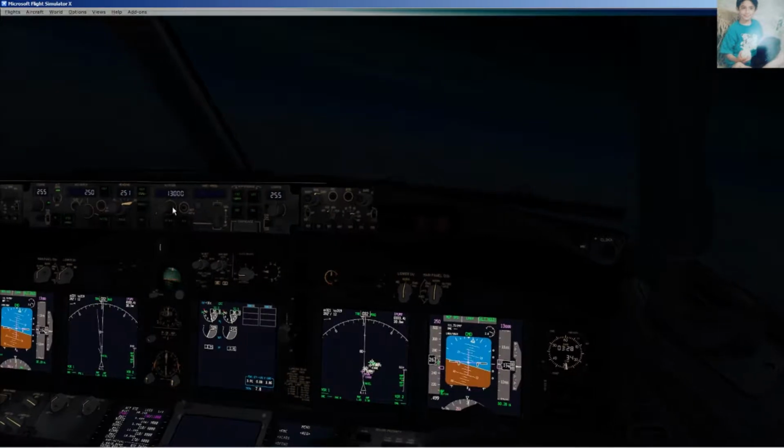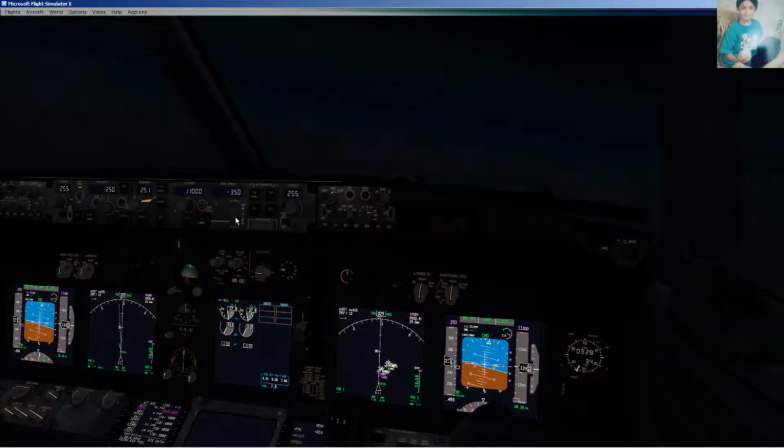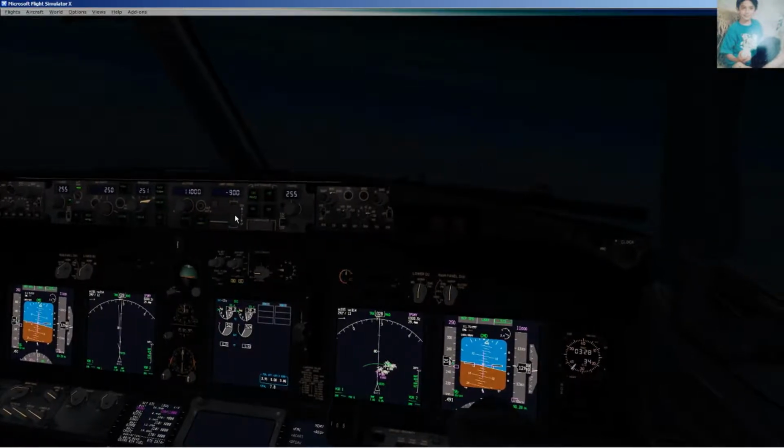Okay, and we're still bleeding the speed off, so we're going to go 11,000. And we're going to expect the ILS 26 left.